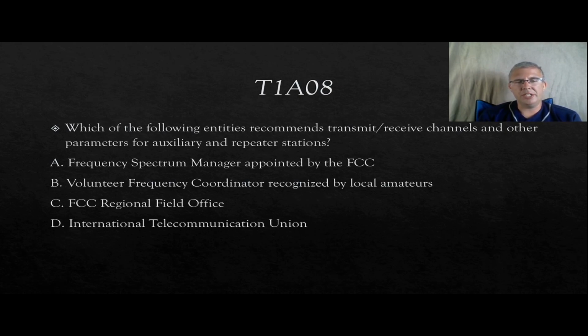D, International Telecommunications Union. So somebody above the FCC. The International Telecommunications Union is a real thing. It is something that we need to be aware of as amateur radio operators, but they affect the FCC more than they affect us. So that is not the correct answer. The correct answer is B.